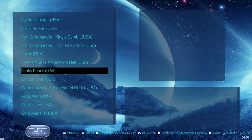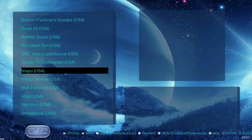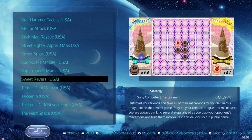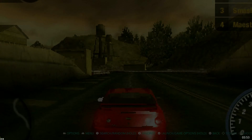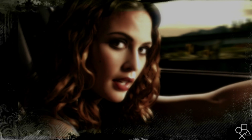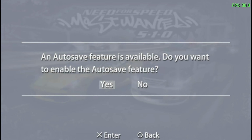I will say that I have played a couple of these, and some of them did not work, but a majority of them did work. So keep that in mind when you purchase this device, that you might have to do some troubleshooting. But let's jump right into Need for Speed Most Wanted. This is a game for the PlayStation Portable, the PSP. And one thing that you can do is once you're in this game, you can save and load states. So we're going to load the game that I was in.